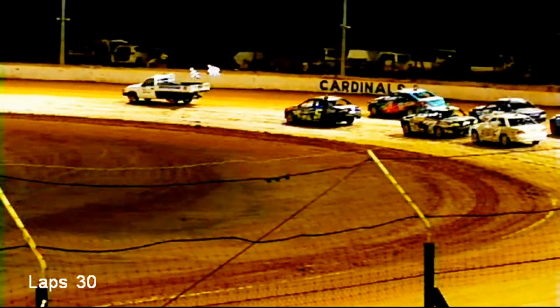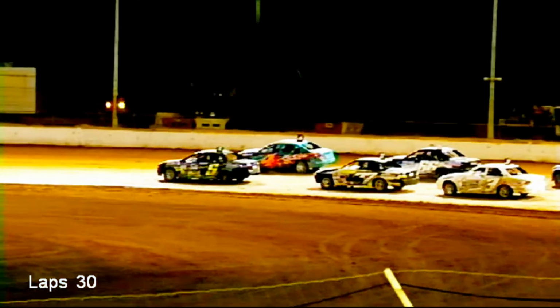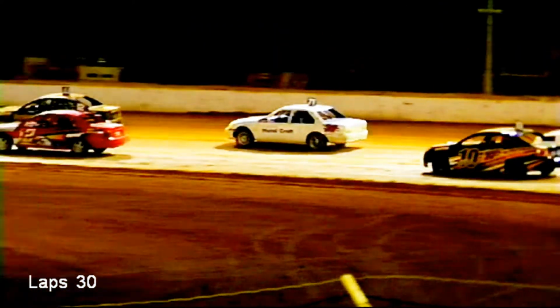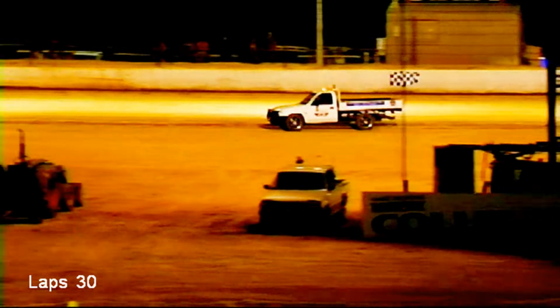Courtesy of Thomson's Auto Parts right here in Collie, the Street Stock Collie Cup is set for a start. The lights are out. The pace chute is off. 30 laps lay ahead for our Street Stocks. Hayden Norman versus Ethan Genev, your front row, in the A-main for the Street Stock, set for a start out of turn number 4.